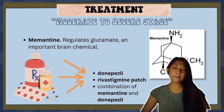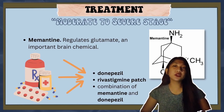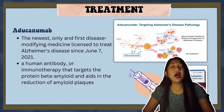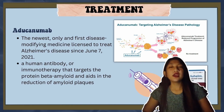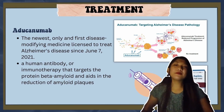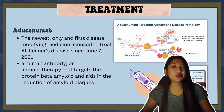Next, we have the donepezil rivastigmine patch that was approved to decrease the symptoms of having a moderate to severe stage of Alzheimer's. Lastly, we have aducanumab, the first licensed medicine for Alzheimer's disease. It is an antibody that targets the protein beta amyloid that reduces the amyloid plaques. The amyloid plaques are linked with the brain lesions that cause Alzheimer's.